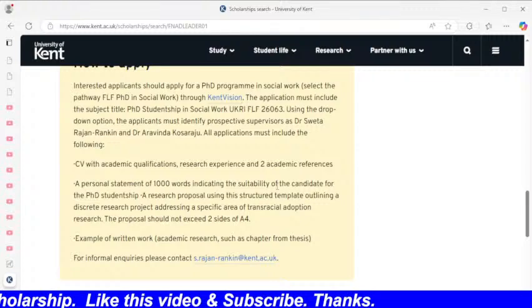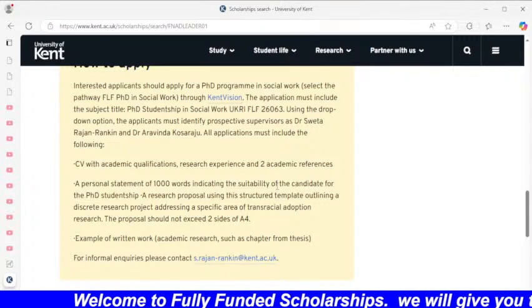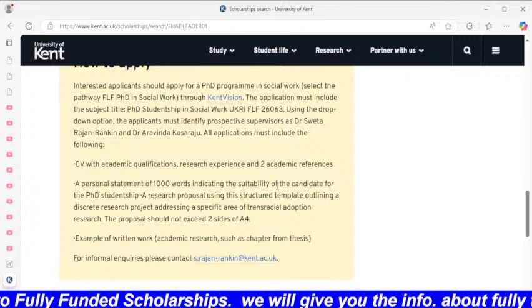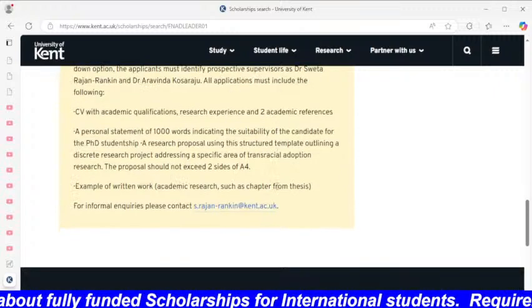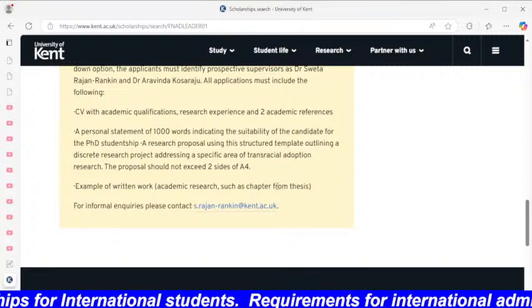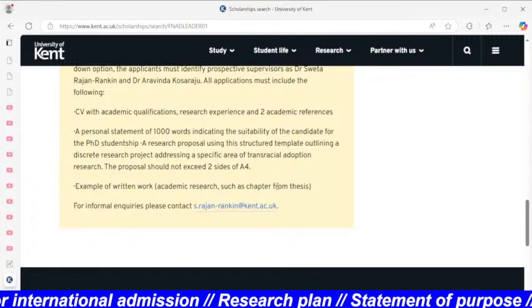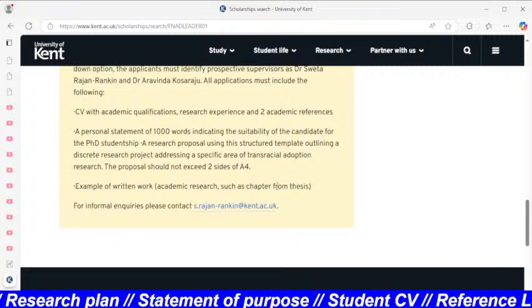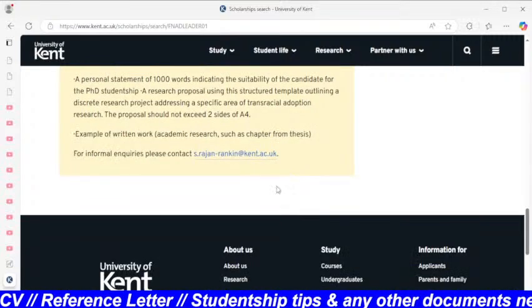Then 2, a personal statement of 1,000 words indicating the suitability of the candidate for the PhD studentship. Then a research proposal using this structured template outlining a discrete research project addressing a specific area of transracial adoption research. The proposal should not exceed 2 sides of A4. That means it should not exceed 2 pages. Then an example of written work, which is academic research, such as a chapter from a thesis that you've done. So that's all you need to actually apply for this particular PhD scholarship.